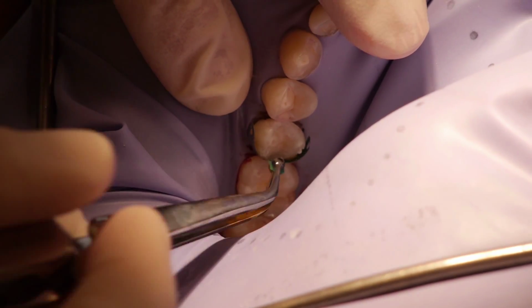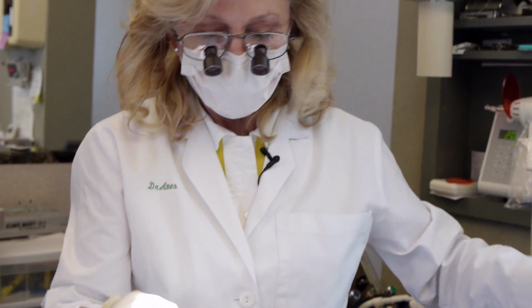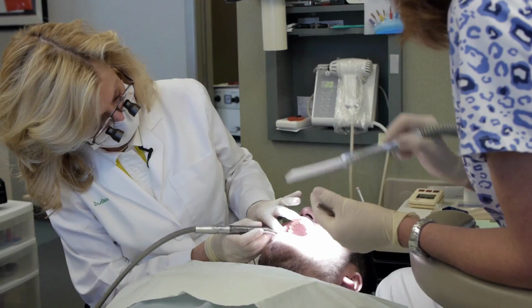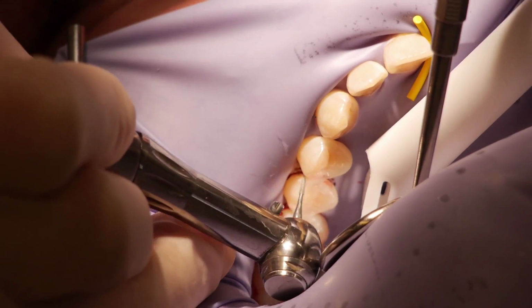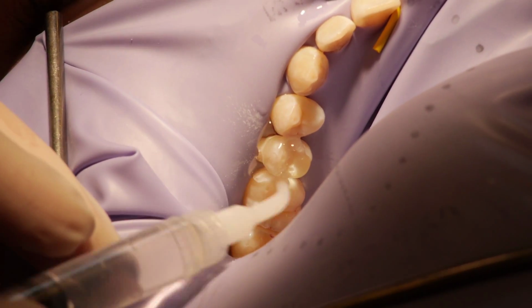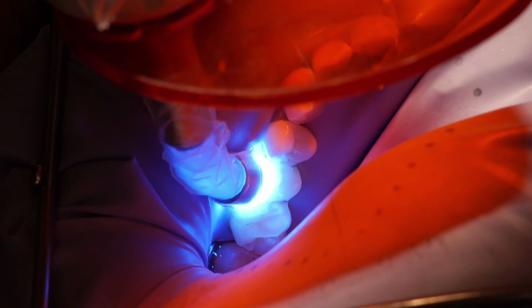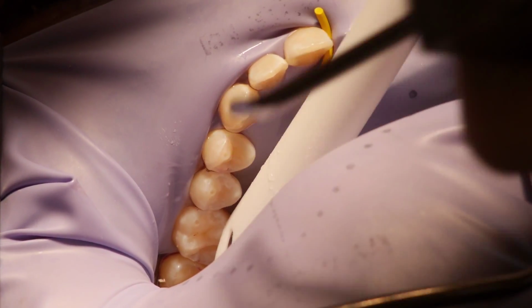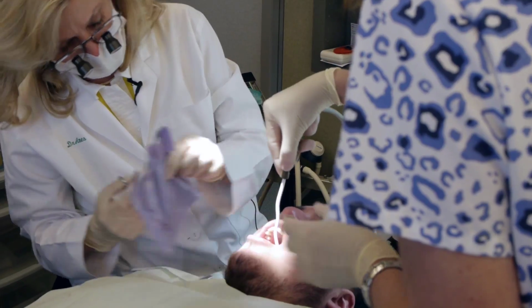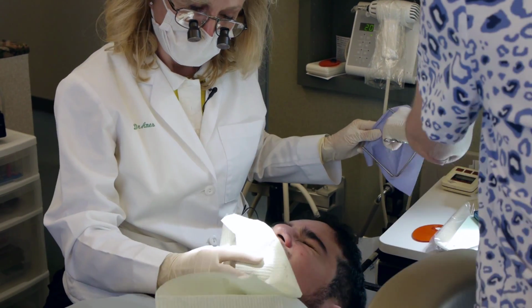Everything out. Oh wow, that is gorgeous. Don't look at the light. Okay, I'm gonna wipe off those bite marks and you are done.